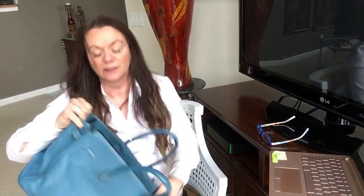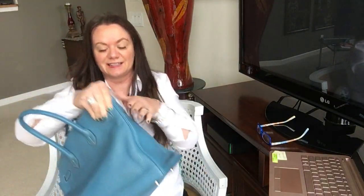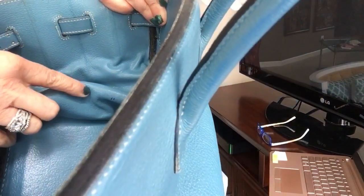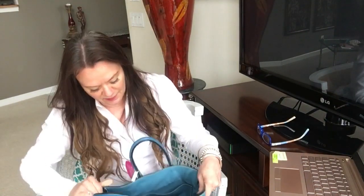Oh, I found one. Okay, it's on the side, this side. There's one ink mark. I'm going to fold this. There is a small blue ink mark. I'm doing a horrible job showing you. There's one dot. Big deal. Does not bother me a bit.